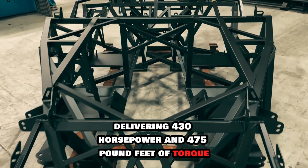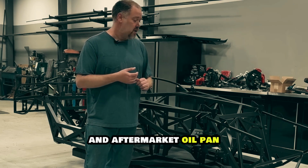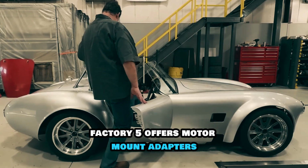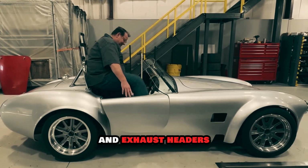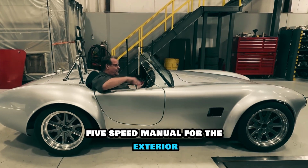Modifications like a Holley short air intake and aftermarket oil pan are required to fit the Godzilla engine. Factory 5 offers motor mount adapters and exhaust headers. The recommended transmission is the Tremec TKX 5-speed manual.